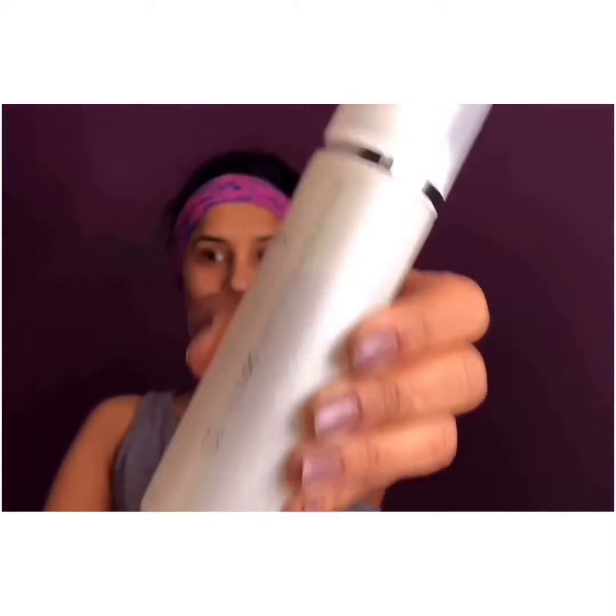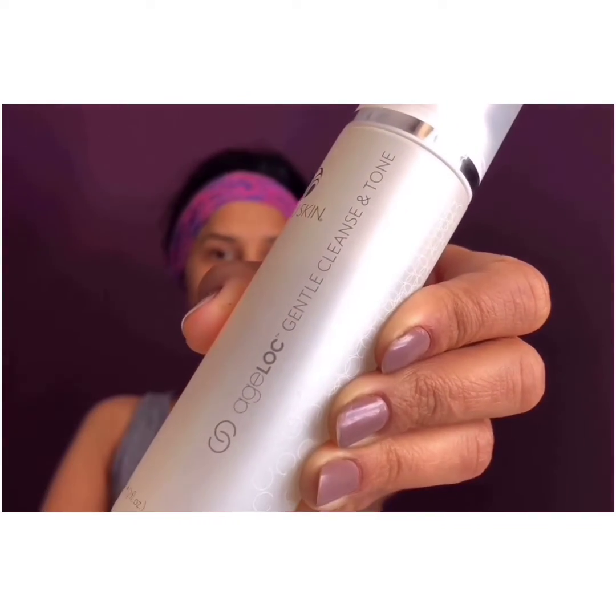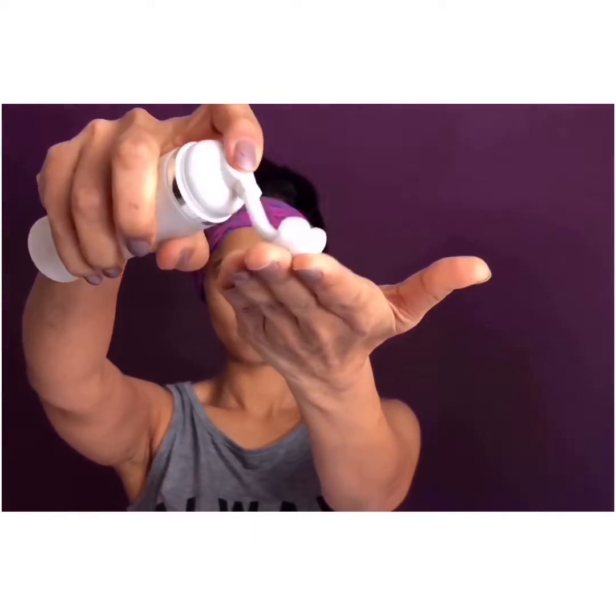I'm going to start this process by taking off all the makeup from my face. Then I'm going to use the cleanser. Here I'm using Nu Skin's Gentle Cleanse and Tone Cleanser. I'm going to take a little bit on my fingertips and I'll rub it nicely all over my face. It will help to take out all that remaining makeup if there is any. This smells like nice rose water. I wish you guys could smell it. I'm going to wash my face.